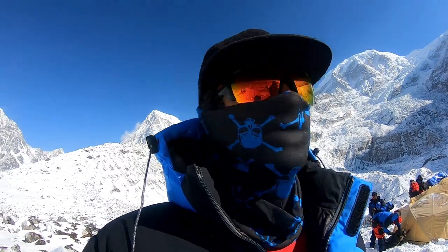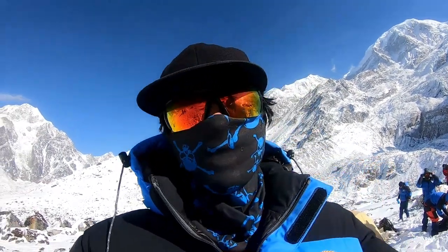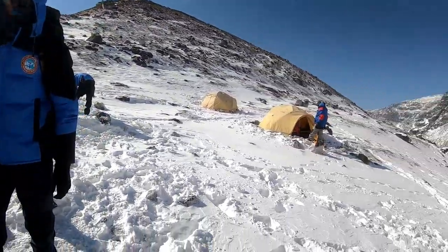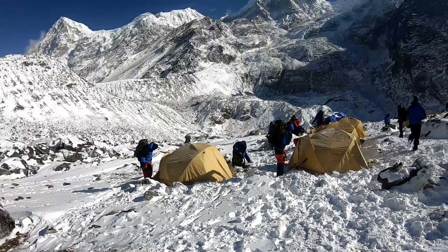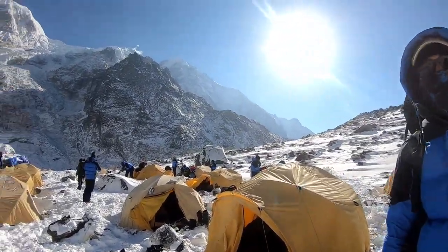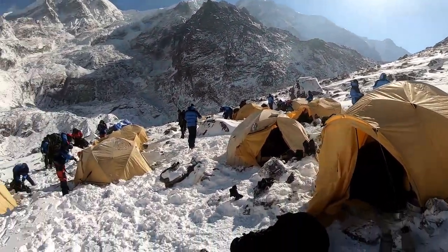Good morning. This is April 16th or 17th? 17th. And we are at advanced base camp, getting ready to go for day 2 glacier training. And last night there was a huge storm which took up the whole area. Wind plus snow, wind chill plus snow. You can see the state of the camp. The sun is out, pretty fresh now. It is cold though.